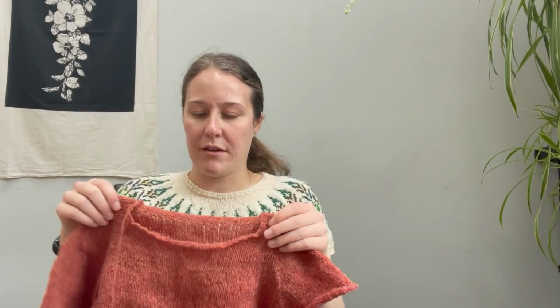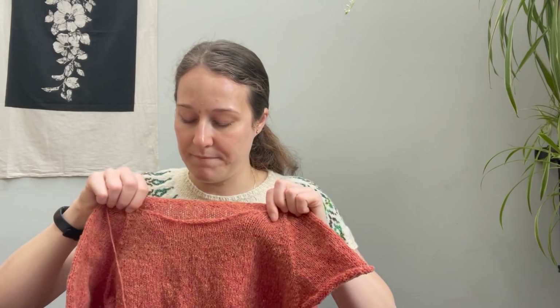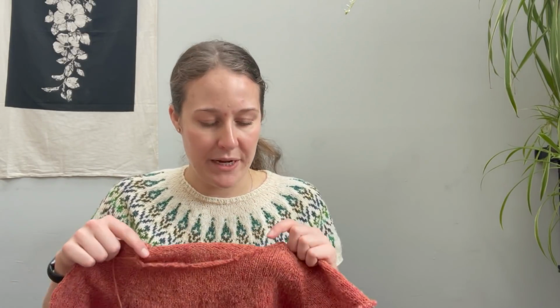And you may have to rip back if you do that like I did, because I just kind of picked up the neckline and didn't think a whole lot about the numbers. And I didn't pick up all the stitches along here, which were the increase edges of the crew neck rather than the cast on edge, and then the spot in the middle where you cast on a bunch. I didn't pick up enough and the neckline was too tight. So I had to rip it out.